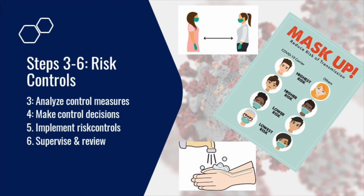At Steps 4 and 5, we would determine and implement these controls, then continually assess their effectiveness. Contact tracing is one way to assess effectiveness of mitigation measures by investigating the actions of newly infected personnel and attempting to find the weak link in the controls.